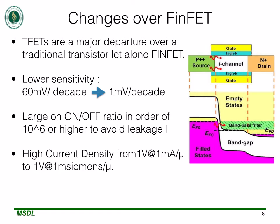So to get a steeper turn-on at a higher current, it is not possible to do it through tunnel barrier modulation. So we need to look into energy filtering. We'd also be able to achieve higher current density, that is in the order of 1 volt at 1 millisiemens per micron. Having a steep on-off is one of the key areas where TFETs are better than FinFETs.